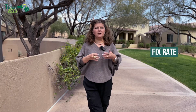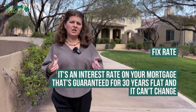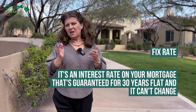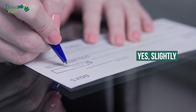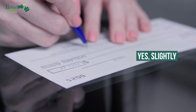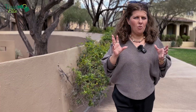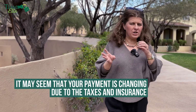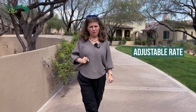Fixed rates. First of all, what is a fixed rate? It's an interest rate on your mortgage that's guaranteed for 30 years flat. Can your payment change? Yes, slightly, if your taxes and insurance are included in your monthly payment, because taxes change yearly in some locations. Insurance inevitably goes up. So while it may seem like your payment is changing, it's based on taxes and insurance and not because your rate changes. What's an adjustable rate mortgage?